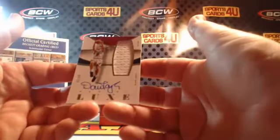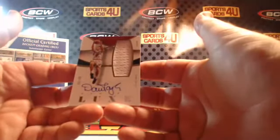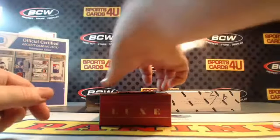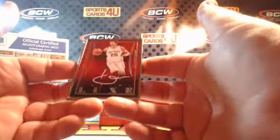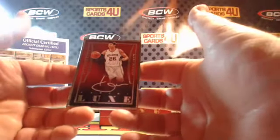Autograph jersey, 6 out of 49. For the Miami Heat, Rimas Kurtinaitis. And last card of Luxe. 11 out of 25. Silver framed autograph, silver ink. For the Hawks, Kyle Korver.